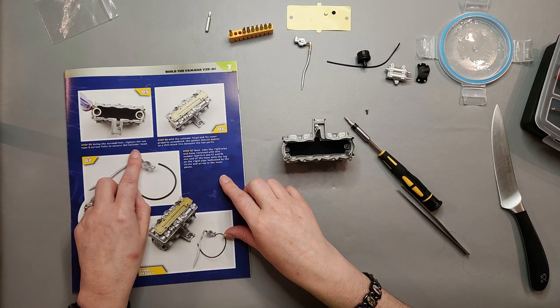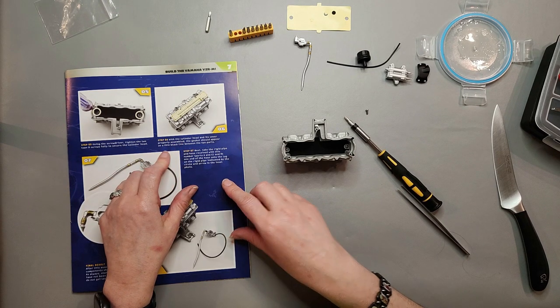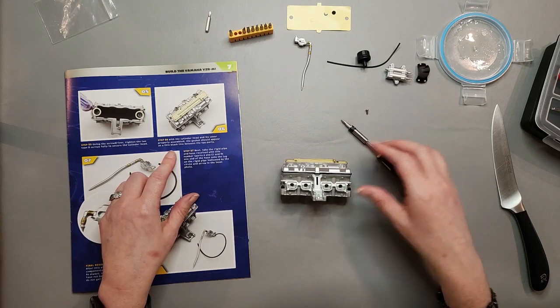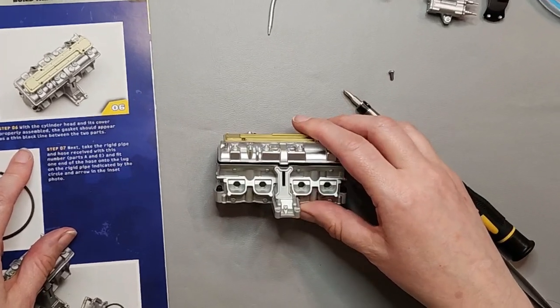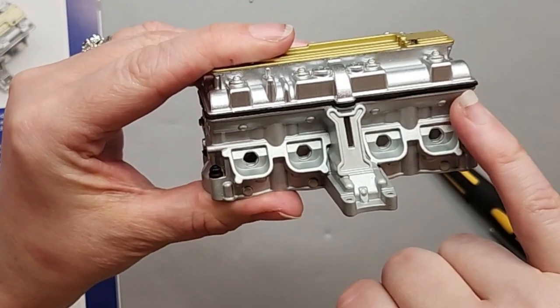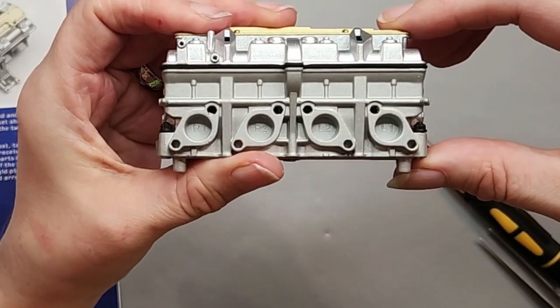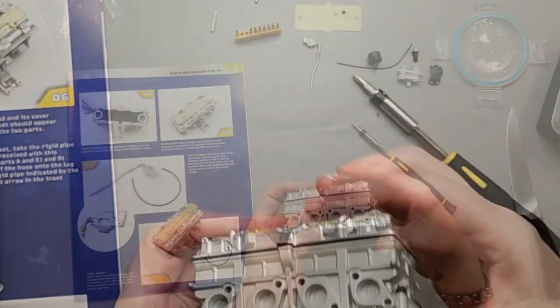So, with a cylinder head and its cover properly assembled, the gasket should appear as a thin black line between the two parts. There. Nice. Okay.